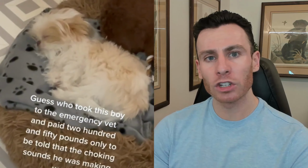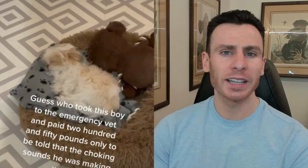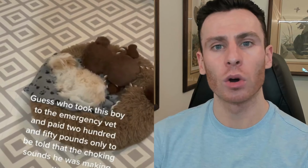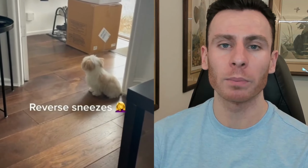The simple explanation for reverse sneezing is basically a muscle spasm in the back of the dog's mouth. It can sound really scary when your dog is doing it, but there's actually no harm in it. There's nothing really to do when your dog is reverse sneezing. Just try to keep him calm. You can pet him, talk to him calmly, and eventually it'll just stop on its own.